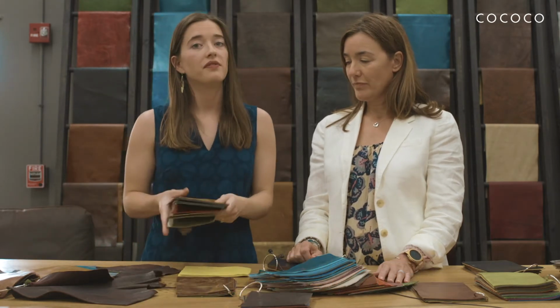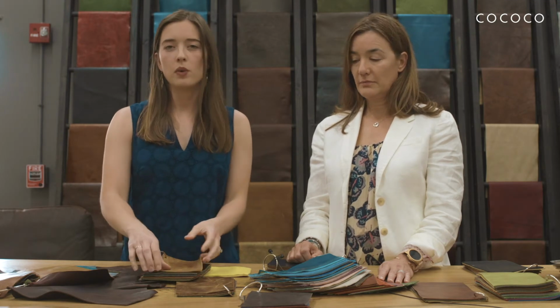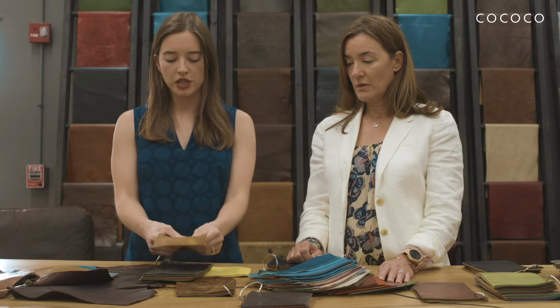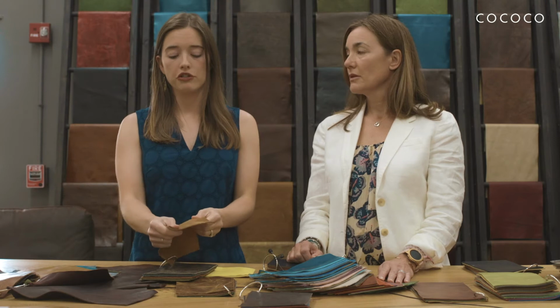Right. Another one of our favorites is Cambridge. So Cambridge is very different than a MONT BLANC. It's actually made on water buffalo hides, and it has this vintage crackled look on day one. So if you want that kind of worn in rustic aesthetic, Cambridge is a great option. It definitely has some pull. So some areas are going to read more matte, some are going to have more sheen. So it's just going to have lots of variation, lots of character throughout the hides.